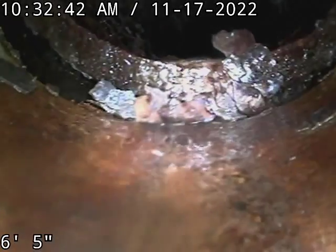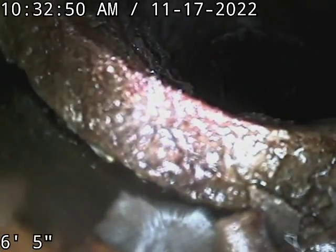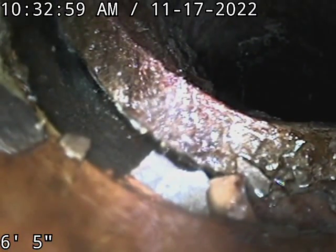With the way this is angled here, I'm hoping I can get the camera to the angle of this. There is a lip right there that I cannot get over. That lip right there is not allowing me to go backwards. So I'm going to stop the camera here.